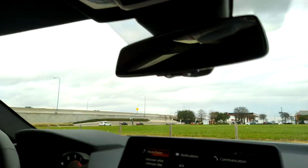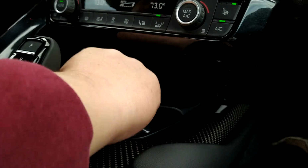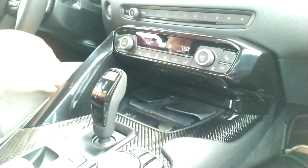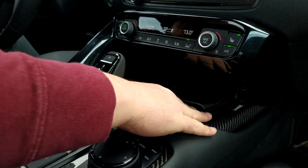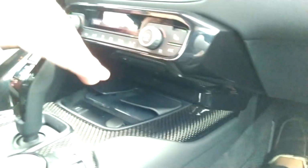Glove box is small. There's no storage here past this area on the console. My invisible phone is here on the wireless charger, and if you have an iPhone, you also get wireless Apple CarPlay on there. But there's really nowhere else to put your phone. I like that it's trapped for your phone. Your phone will not slide around when you accelerate hard, which I'll show you. Your phone will not move from there.